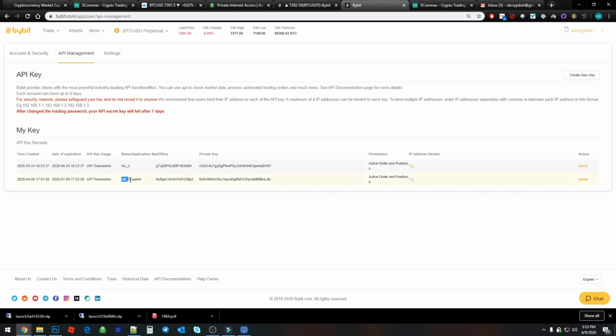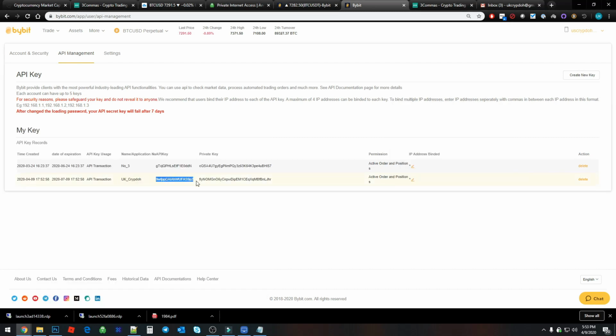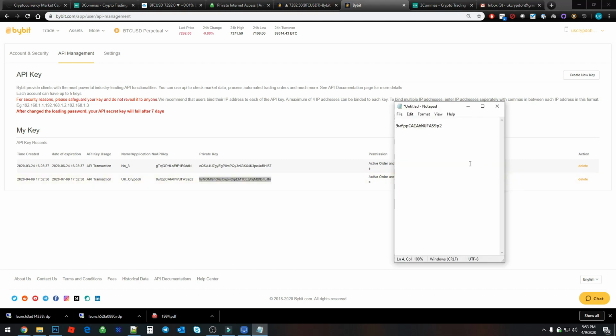And you can see this is the one that we just created. So you're going to have to copy and paste both of these. So let me go ahead and open up this. I just do this really quickly. I will copy both of these over to this notepad here. And again, I don't care if you see this private key. It's going to be deleted by the time you see this video.